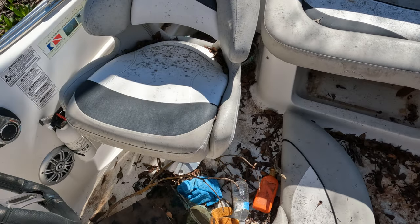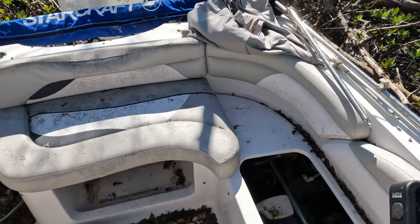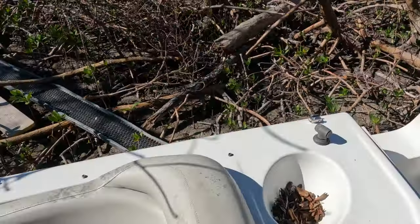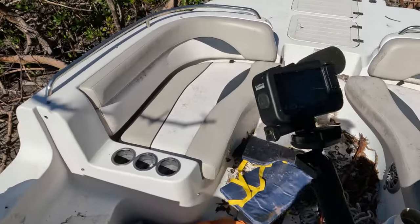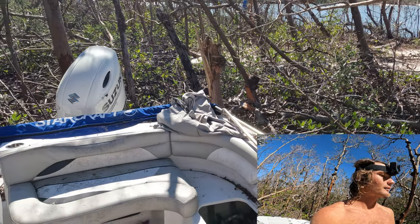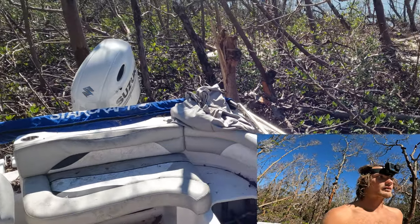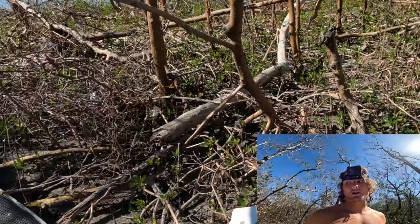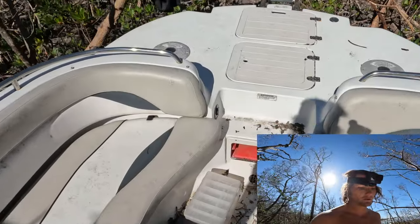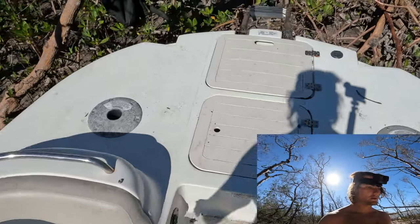Got all kinds of crap here. Sad. I'm sure whoever's boat this was. I think I know whose boat this is. If I'm not mistaken, it was some Hispanic family that always came out here. I could be wrong, but they had a very similar boat, and my mom knew one of them.